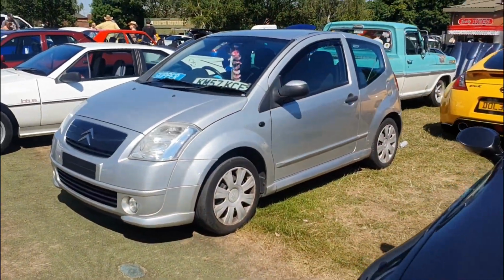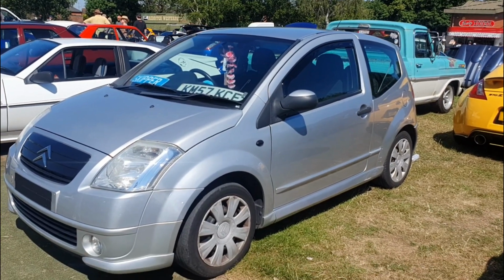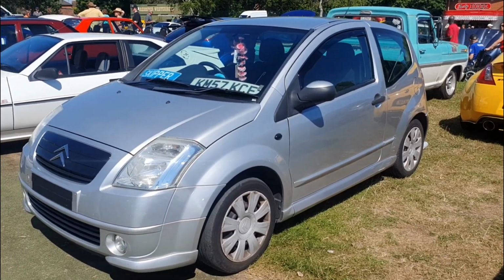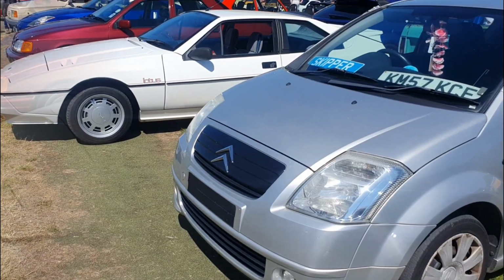Good old Citroen C1. No, it's not the VTi one, just standard. But yeah, if you need a car to putter around in, if you've been watching £1,000 Car Roulette, you know, I feature these quite a lot. Fun to drive and cheap to run.